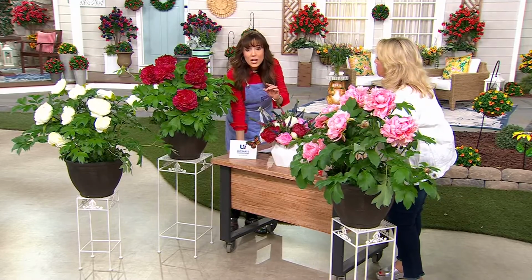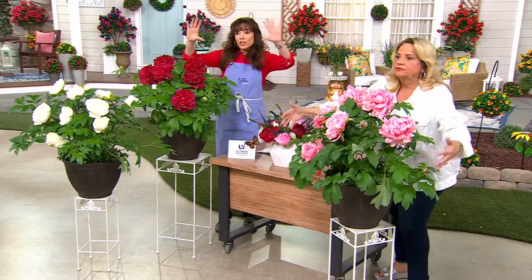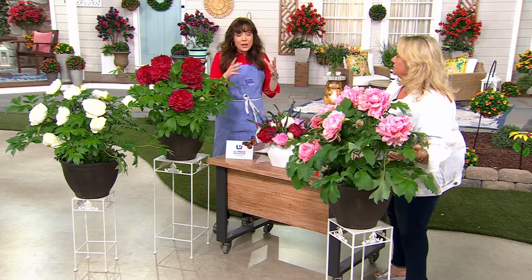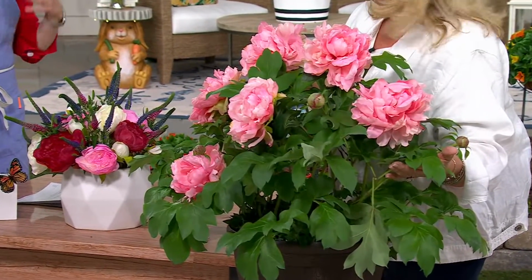Peonies are super easy, and actually this would be a good peony to do that too, because it is so hardy. If you just have a deck and you want to put big peonies in 2 corners of your deck, the whiskey barrel information is on your screen, perfect size for it. These will come back year after year after year.